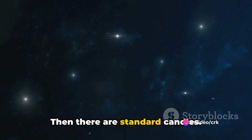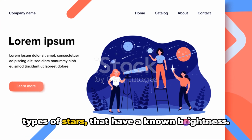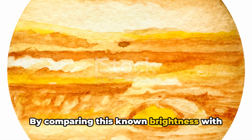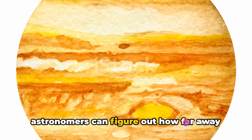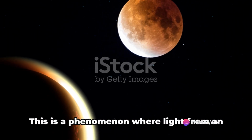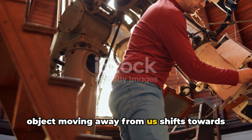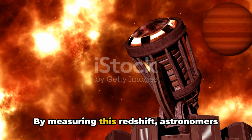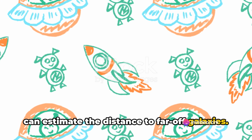Then there are standard candles. These are objects in space, like certain types of stars, that have a known brightness. By comparing this known brightness with how bright they appear from Earth, astronomers can figure out how far away they are. Lastly, there's redshift. This is a phenomenon where light from an object moving away from us shifts towards the red end of the spectrum. By measuring this redshift, astronomers can estimate the distance to far-off galaxies.